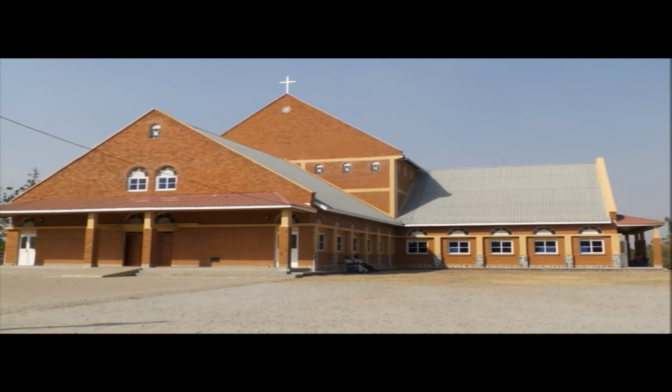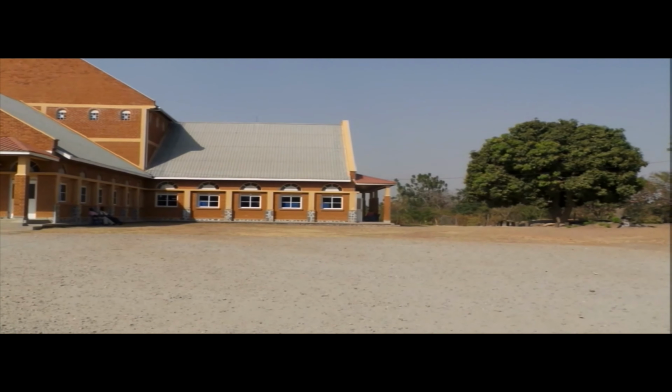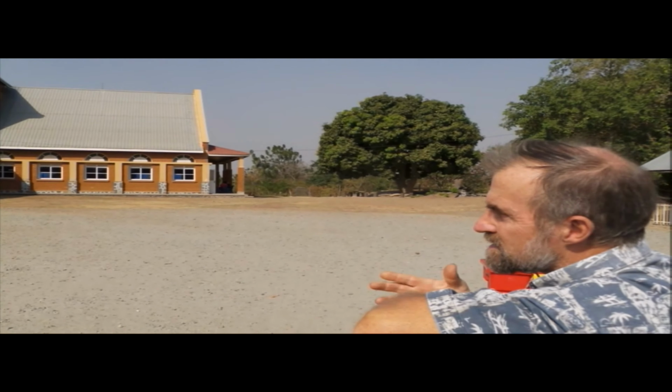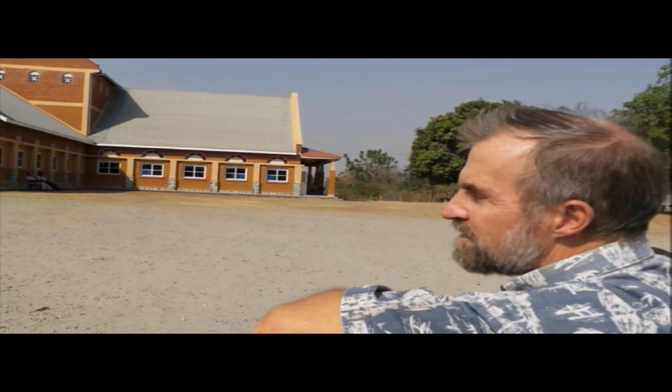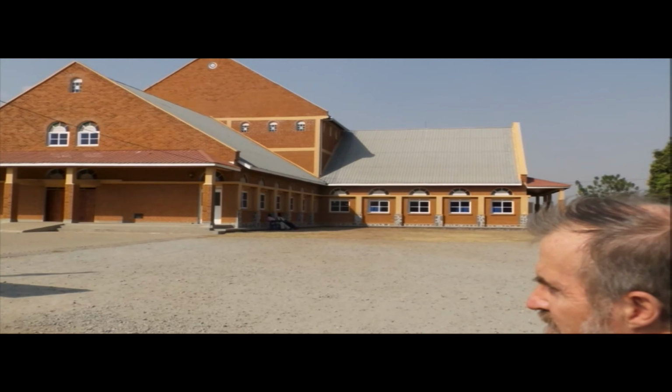This is Emmanuel Cathedral, our local church where Heather and I worship most Sundays when we're not out in the community preaching. It's a very friendly church, though it's a very big building. It's a very friendly community and we love worshipping here.